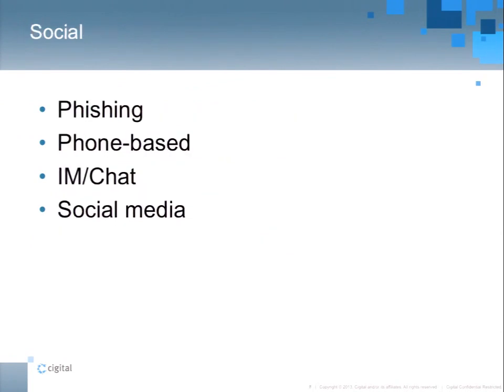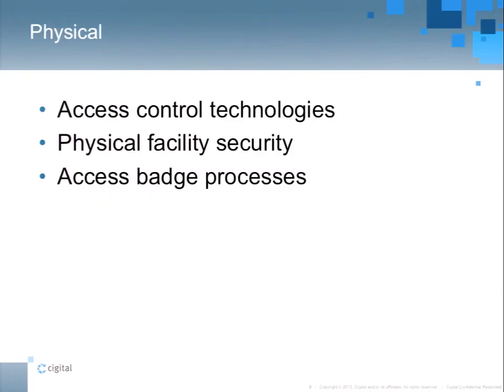So the social stuff, this is all pretty basic. An attacker may run phishing attacks on your employees. Those are easy. Phone-based attacks, IM chat, social media. Those are all super easy. We all know about this stuff. We all know it's bad. We all know we shouldn't click on links. And we try telling people, but nobody ever listens. So it is. Keeps us all in business, right?